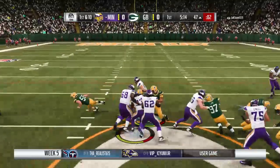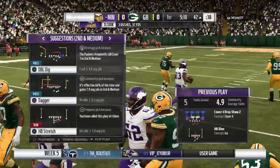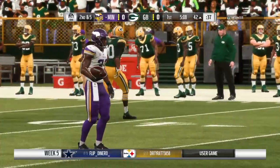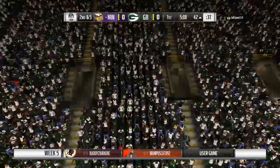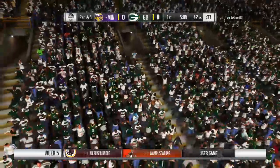Handoff comes to Cook. He takes it down to the 42, a 5-yard run. Well, I think that's what they're going to need to do here in the first half. You've got to take some pressure off of this young quarterback, and no better way to do it than to establish the running game early.